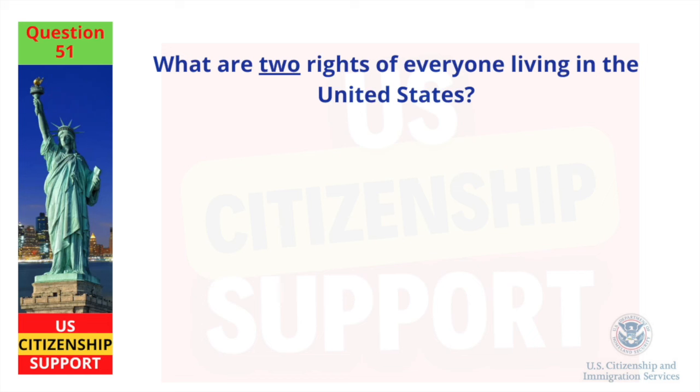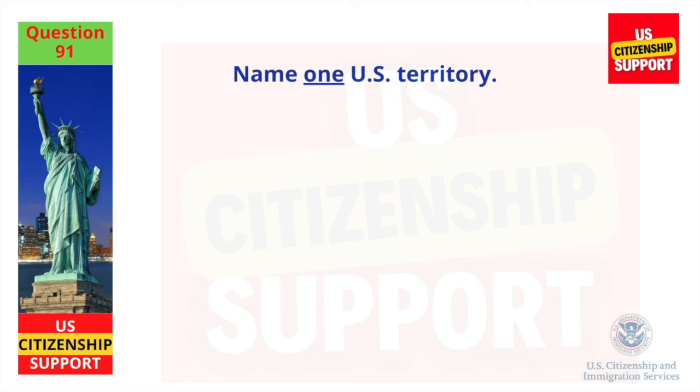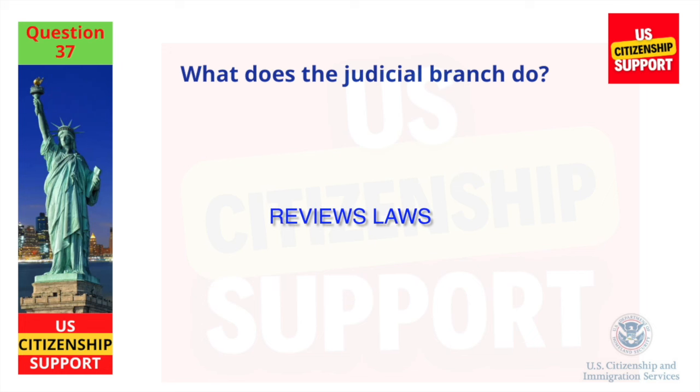What are two rights of everyone living in the United States? Freedom. Freedom of religion. Freedom of speech. Name one U.S. territory. Guam. What does the judicial branch do? Reviews laws.